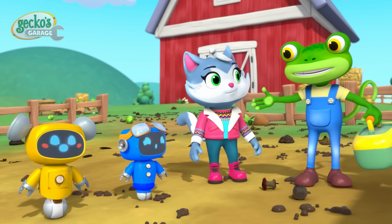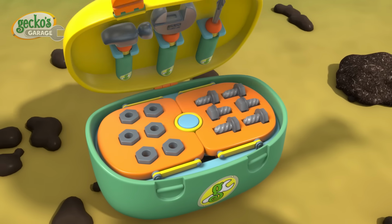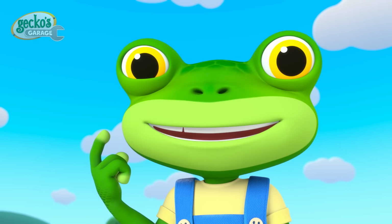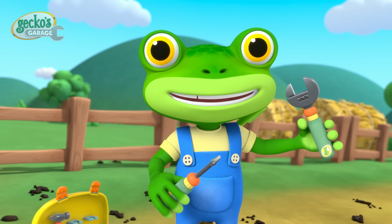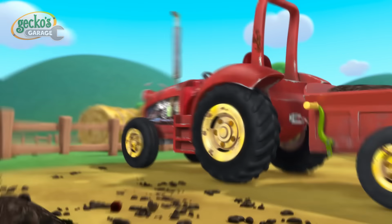We can fix anything if we work together. Right, Mechanicals? What tools do we need? Screwdriver? Wrench? Gecko's garage, time to fix. Gecko's garage, let's fix this!